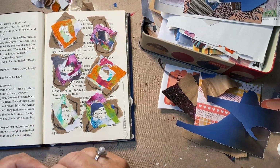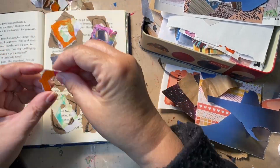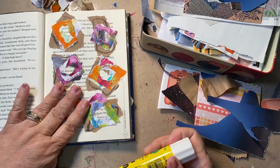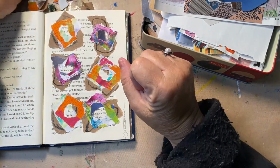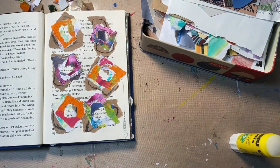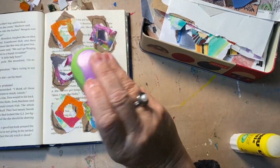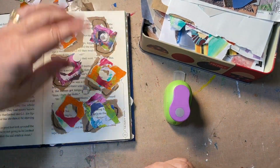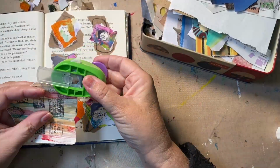And actually, I love this. And so there's a lot of this going on in this book, I would imagine. Sorry, I'm moving around. Real life editing. And then I added a few other little bits and bobs that were just sitting here waiting to be hole punched.